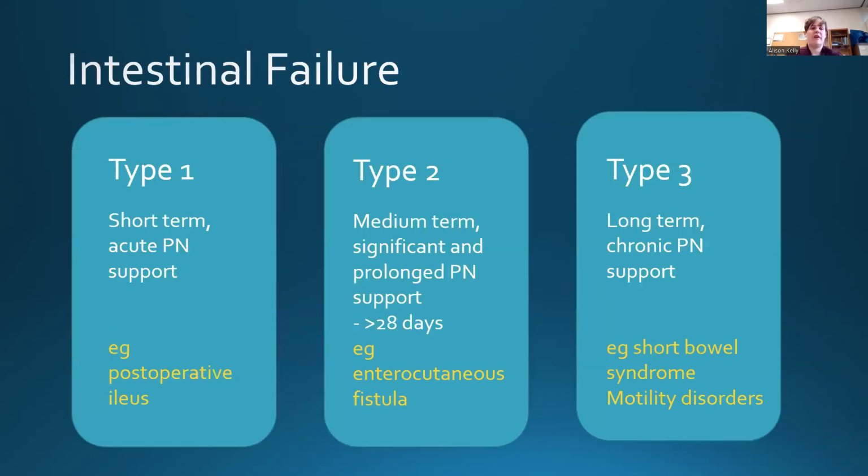So intestinal failure, we tend to split into three types. Type 1 is short-term, requiring acute parenteral nutrition support as a bridge to getting enteral function back. By far the most common cause of that is a post-operative ileus, a lazy bowel essentially, after major, generally GI surgery, but also some prostate and bladder procedures. That will generally resolve itself over a period of time, and sometimes we give, say, a week of PN just to facilitate nutrition during that process. Type 2 is medium term, so usually more than 28 days, but where you're expecting the patient to regain some function.